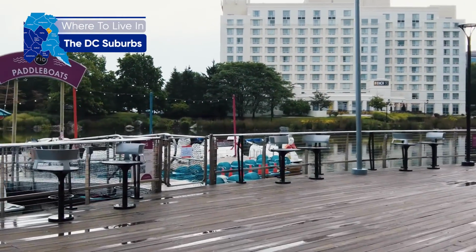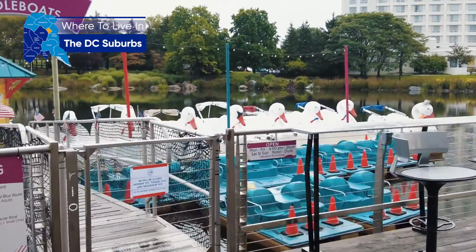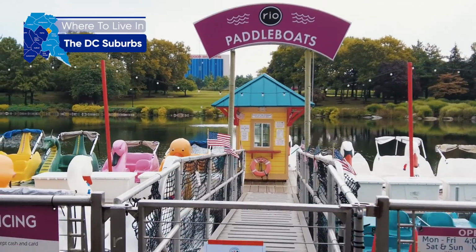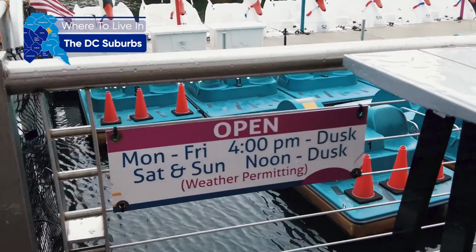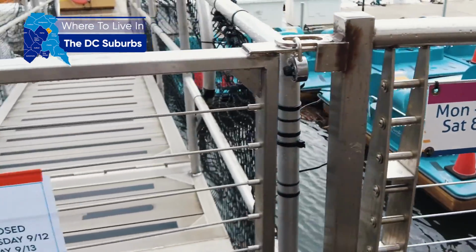All right. Now, you familiar with paddle boats? Rio gives you the option to not just look at this water, but you can participate. They got these paddle boats here, and you can rent these paddle boats and you can go out on the water. Have a really good time. They're open from Monday through Friday from 4 to dusk, and then Saturday and Sunday from noon to dusk. So pretty good amount of time on the weekend.